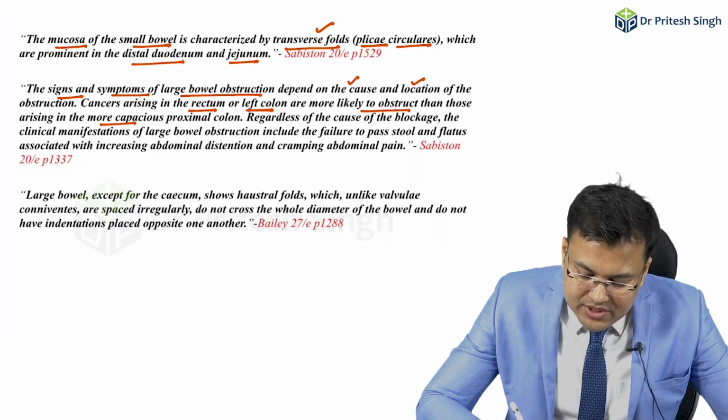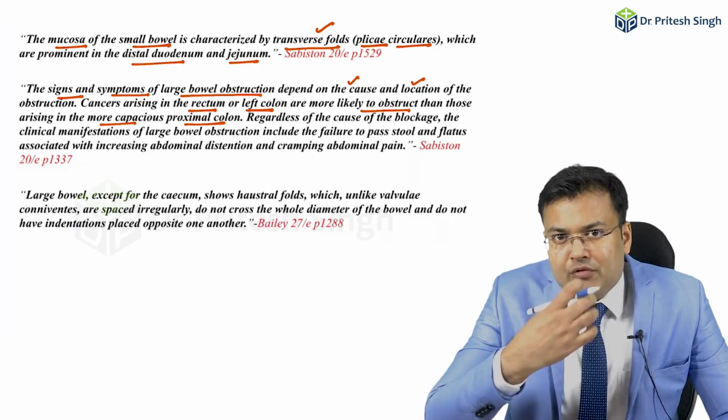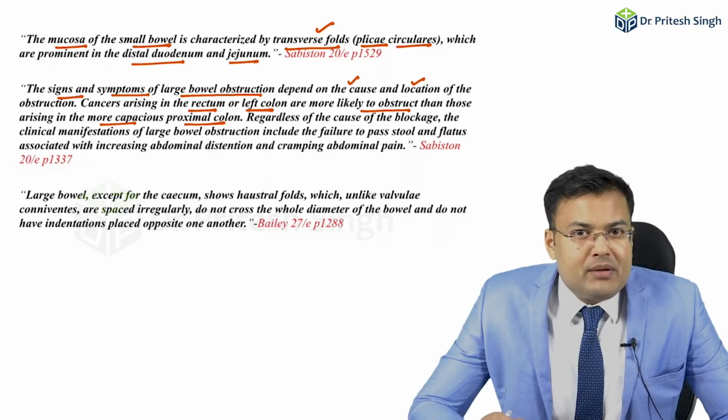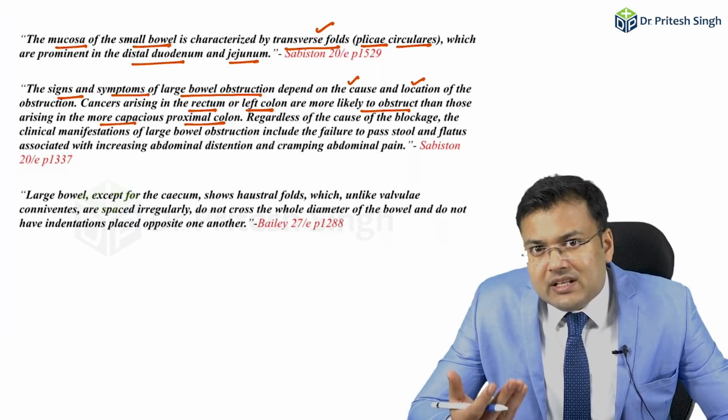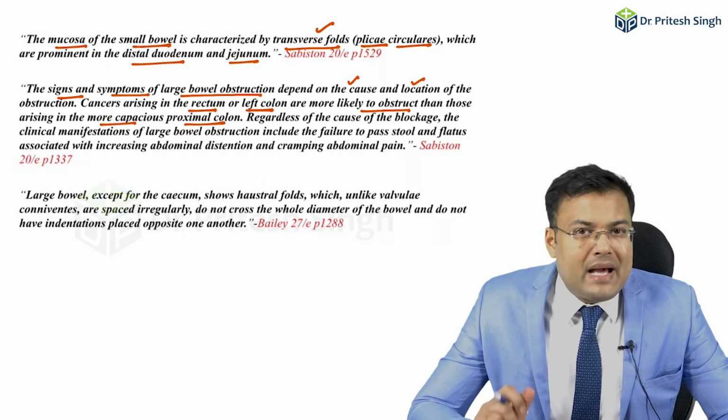You know this principle also, that there is progressive narrowing of lumen in small bowel as well as large bowel. That's why duodenum is widest, ileum is narrowest. Similarly, there is progressive narrowing of colon also. So cecum is widest, sigmoid is narrowest. So right colon is relatively wider as compared to left colon. That's why if malignancy is there, bleeding is more common on right side and obstruction is more common on left side.